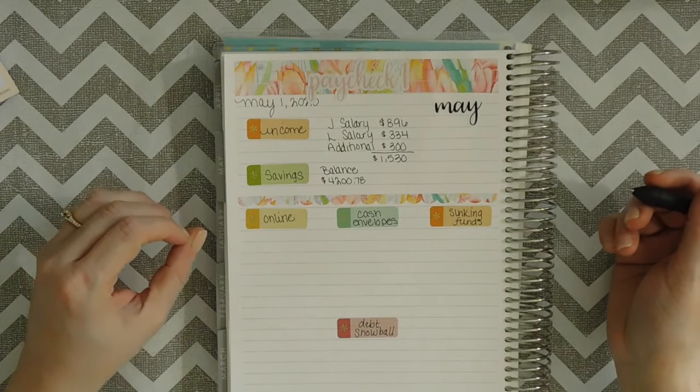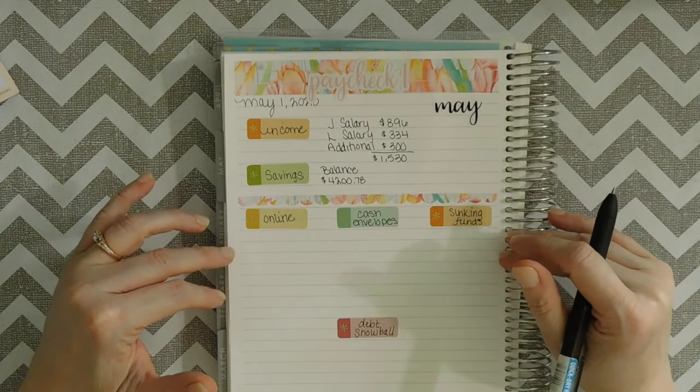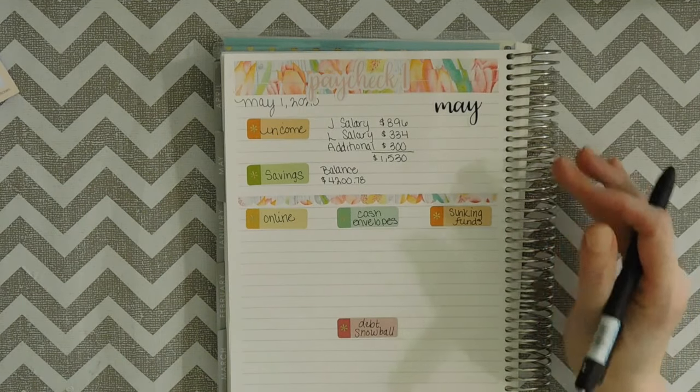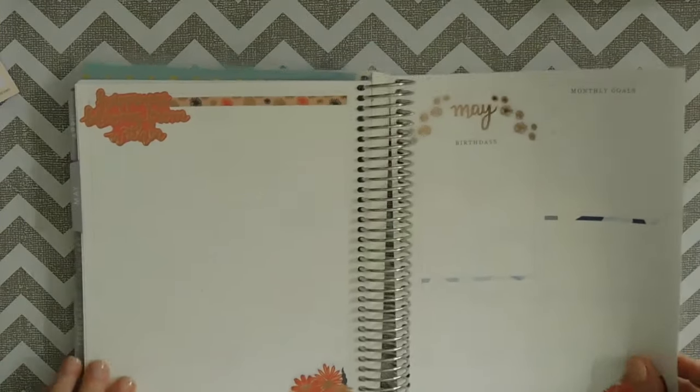And I know you guys might think that's silly, but I've been so focused and working so hard that I'm splurging on something that makes me feel good. And so I'm going to do an unboxing of my life planner. So this is the deluxe planner, and it's a little bit different from the life planner.